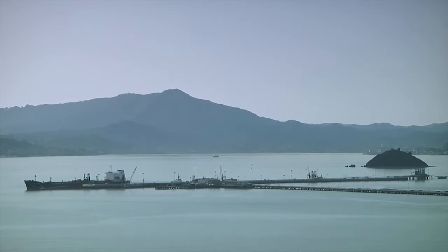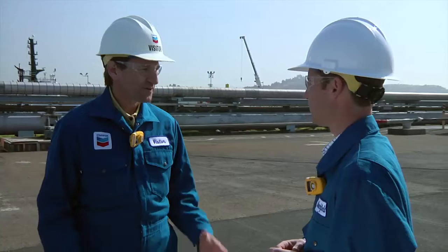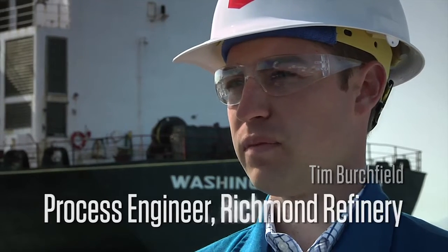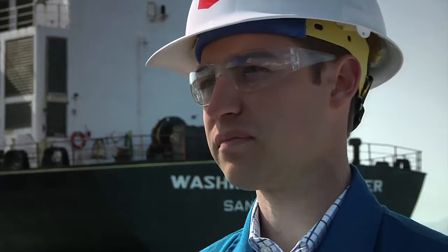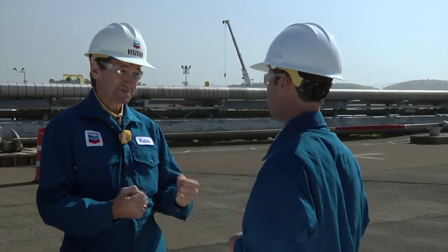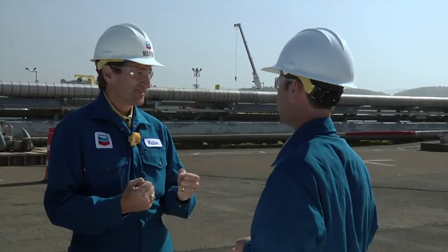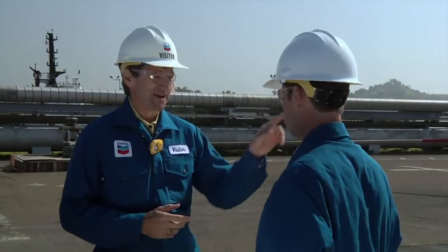The maximum size ship here at the Richmond Long Wharf is 750,000 barrels a day of product. 750,000 barrels? Correct. The U.S. consumes about 20 plus million barrels of oil a day. That's correct. So you're looking at about a 30th of the daily consumption of crude oil and gasoline on one tanker. That's correct. It's like maybe 45 minutes of what we consume in this country on that big boat.